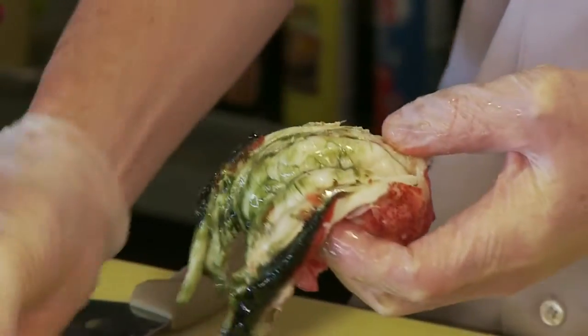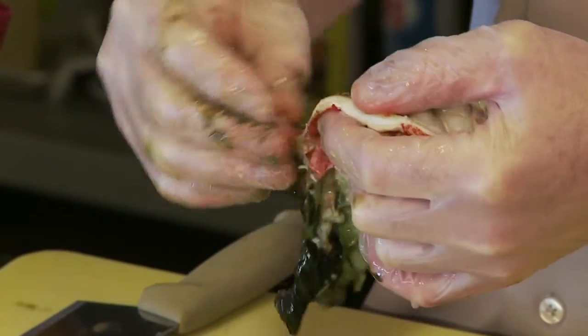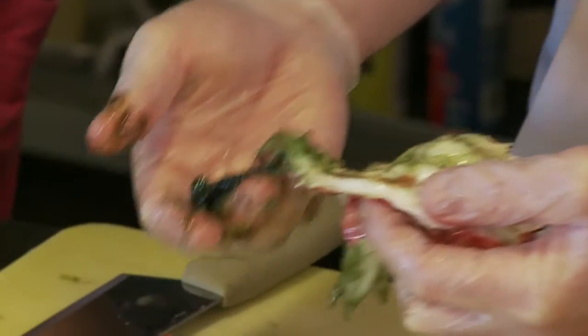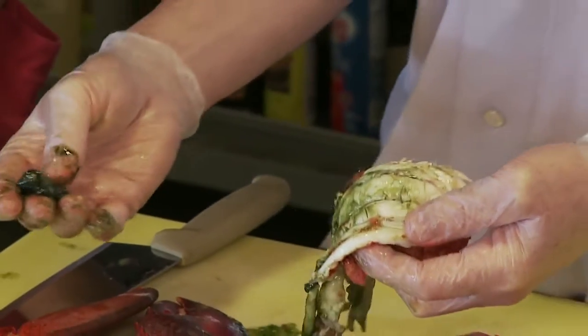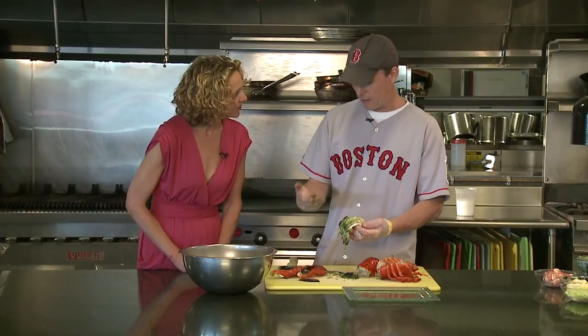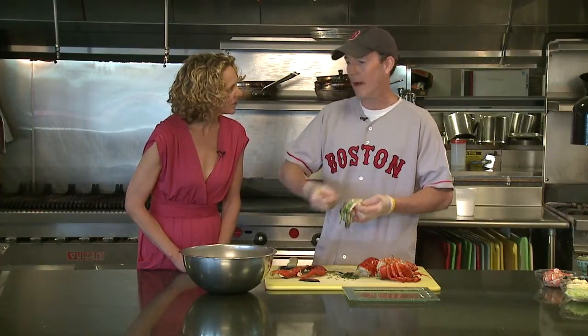Some of it's cooked, and that's why it turns that bright red color. Oh, so the green is the same as the red? The green is the same as the red, but that actually penetrated and cooked it through. So with this, you can mix it into soft butter and swirl it into sauces, and the sauce will turn a bright red.